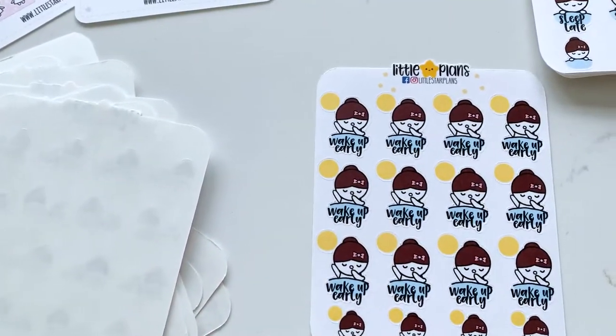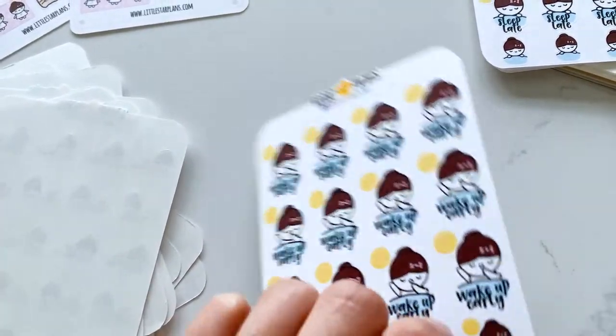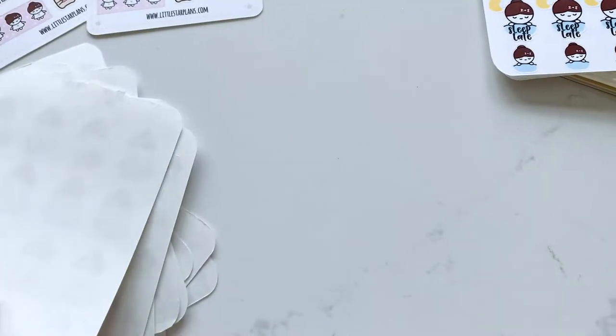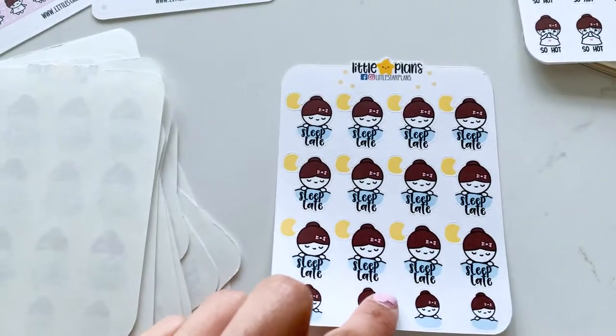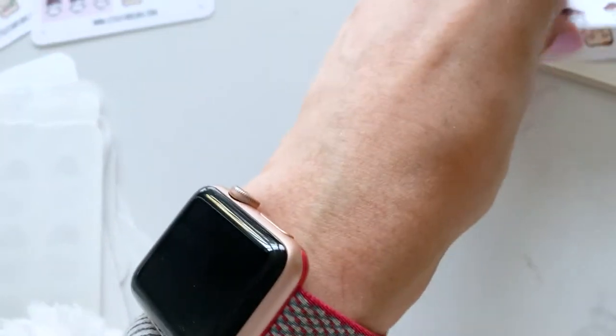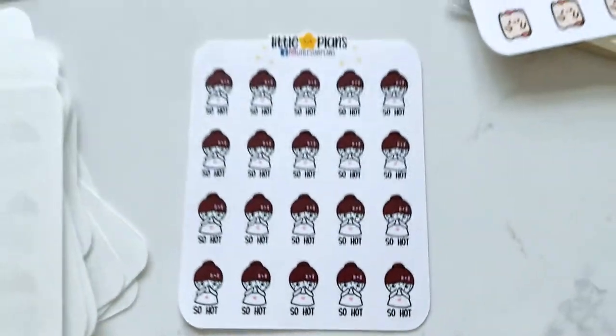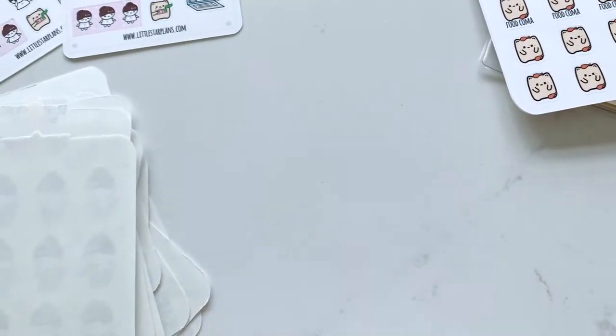Next, mostly relating to routine stickers. So we have wake up early, and she is definitely yawning right there with the sun rising in the left hand corner. After waking up early, we do have sleep late, and that is me almost every day, and she is sleeping away. After that, we do have more related to weather. Mimi sweating away. So it looks like so hot.